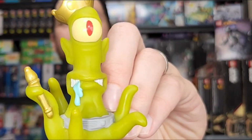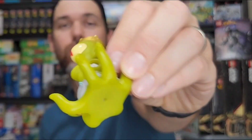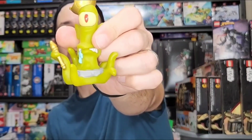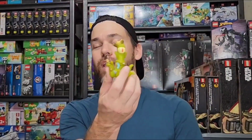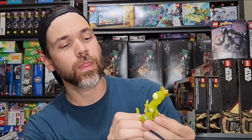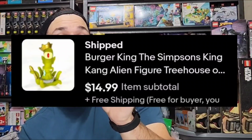Got a Burger King toy here. King Kang from The Simpsons Treehouse of Horror. I don't know which Treehouse of Horror it was, but he's a pretty recognizable character. I saw him in the bins and got him. Probably only got about 25 cents into him. Treehouse of Horror stuff can do good, so always check that out. He sold for $15 free shipping. Oh, and he's very light.